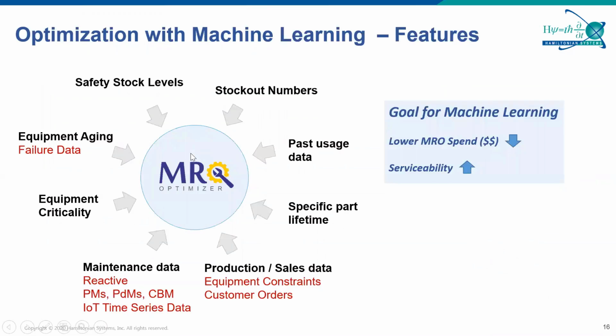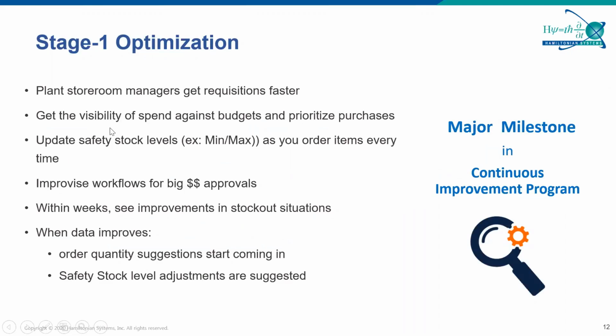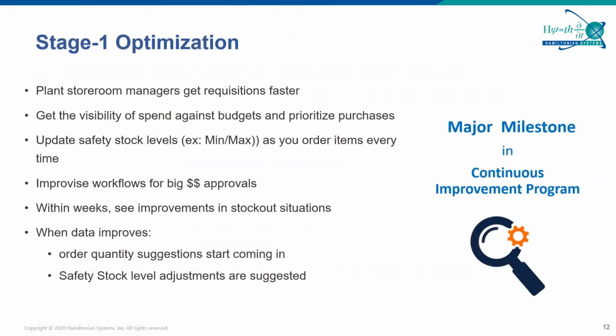And you are also able to look at your budgets, prioritize your purchases, and buy exactly what you need, as opposed to what min-max is telling you to buy. And then you are able to get the requisitions out faster. You have more time to look at really valuable things.